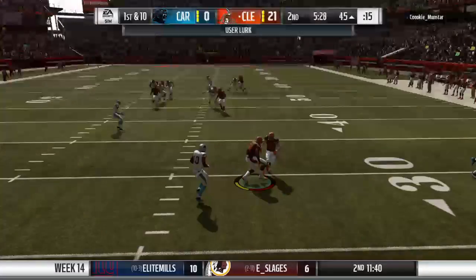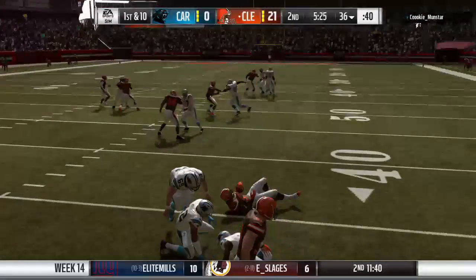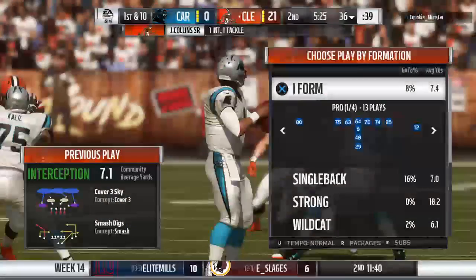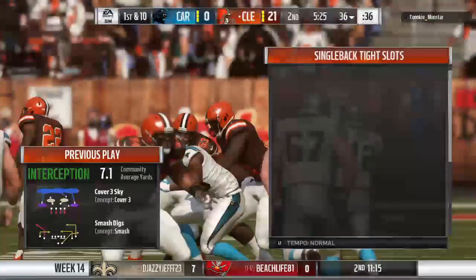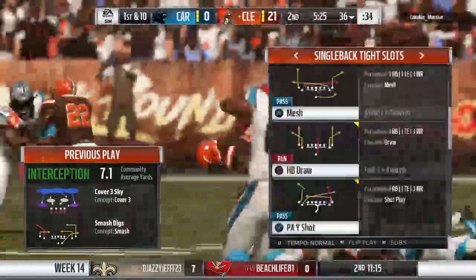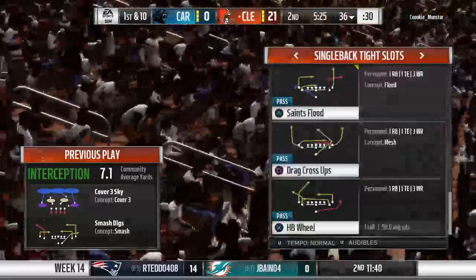And he fires one that's intercepted. Picked off at the 30. And he's able to take this one back to the 36-yard line. So that's back-to-back drives where they've thrown an interception. Ordinarily, we look at the offense and say, what's going on with your scheme? Maybe we should look at the defense and just give them a whole lot of credit. They've got them frustrated right now.